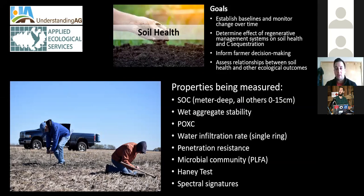But really, the goal is, as these farmers develop and implement these regenerative management plans, we want to track how soil health is changing. Secondly, we want to determine the effect of regenerative management systems on soil health and carbon sequestration.